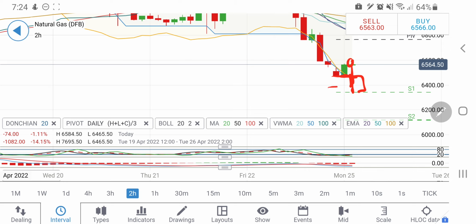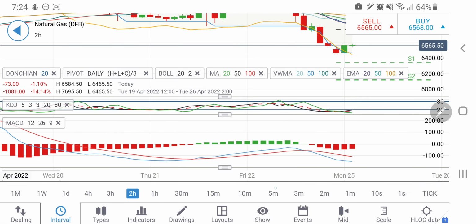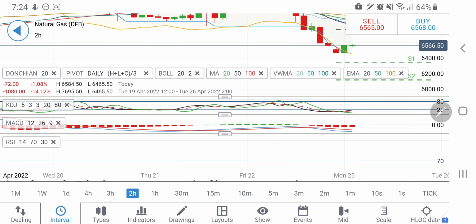However, I will recommend to wait for 6.4, which is going to remain a stronger support. Below that, yes, there can be a good fall. On the upside, 6.6 levels, one should wait for 6.62. Beyond that, one can expect that it is going to rise. Right now it is trading with a strong support. And look at the stochastic, it is crossed over here and now on the buy side, and hence I will expect it to rise again. MACD trying to converge from here.